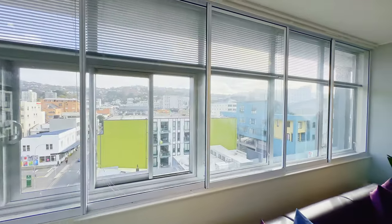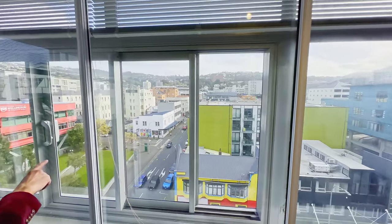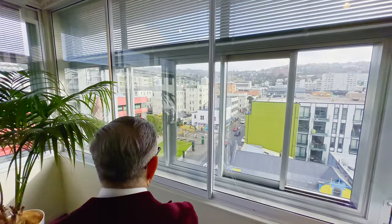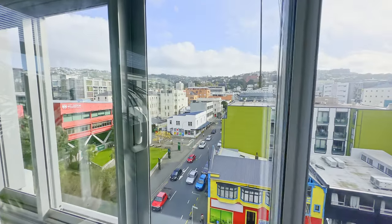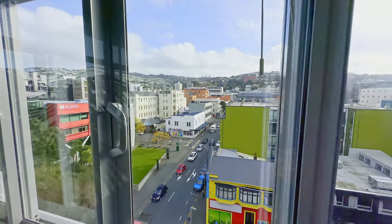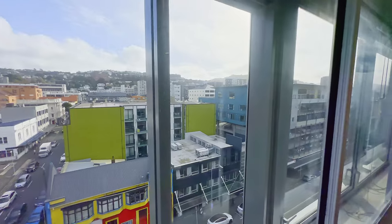Now, just to point out a few landmarks, just over here we've got Logan Brown, so we're on Cuba Street, so just straight across there, and you're in the Cuba precinct, if you like. So it's a very, very central part of Wellington and quite a prominent part of the apartment precinct overall. So a key location, and clearly too, we're getting lots of sun coming in here.